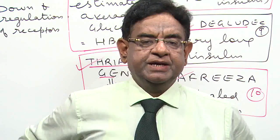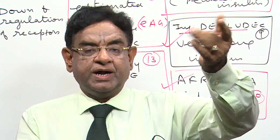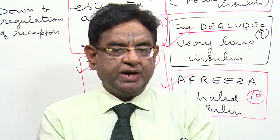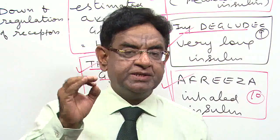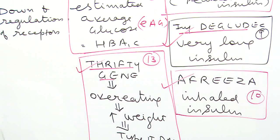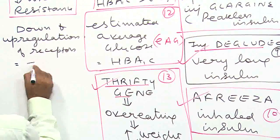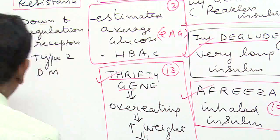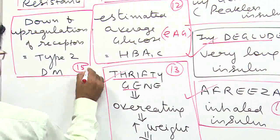It means that if in type 2 diabetes a person loses body weight, the number of receptors goes up. Already the body has sufficient insulin in type 2 diabetes. That's why in type 2 diabetes, the first and most important thing in the treatment is to reduce body weight. So friends, down and up regulation of receptors is seen in type 2 diabetes. This is box number 15.